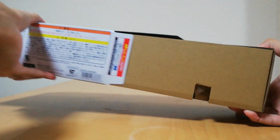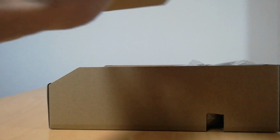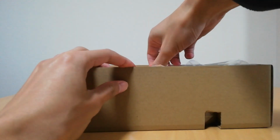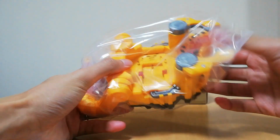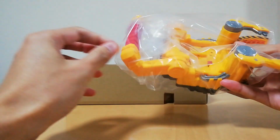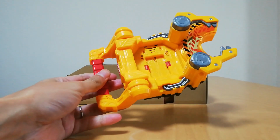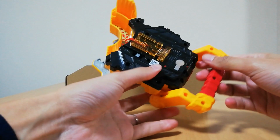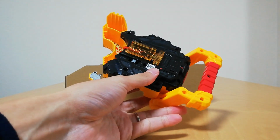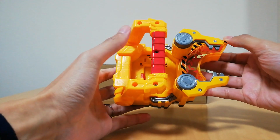So let's open this baby up if we can. I should have opened the other side. Oh well, here we go. Open that up. Ooh. Very pretty. Very yellowish color. Like mustardy color. Let's open that. Oh. Ooh. Okay. All right. Oh, yes. Perfect. We'll just take that out. And I believe you can just... Yep.